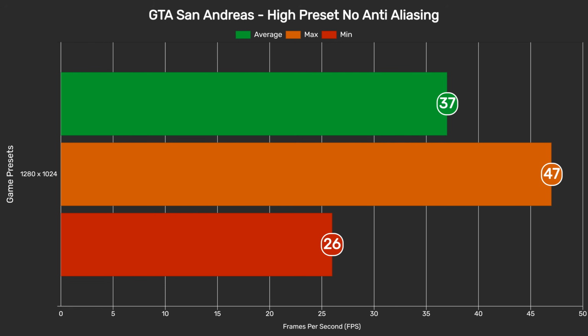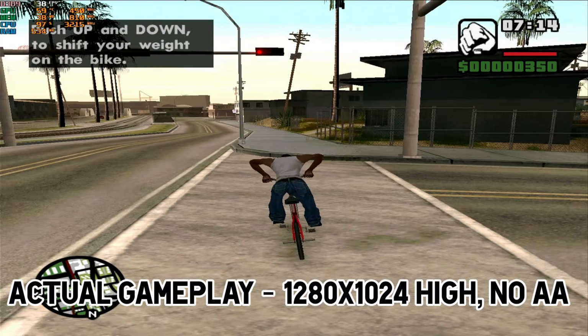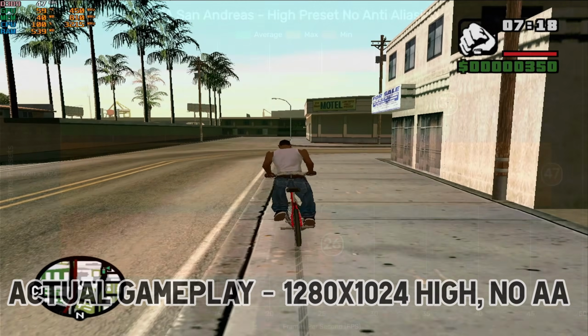Moving on to gaming, starting with Grand Theft Auto San Andreas with the high preset and no anti-aliasing at 1280 by 1024, we came in with an average of 37, so definitely a playable frame rate, especially for back then.